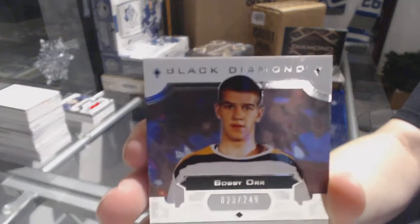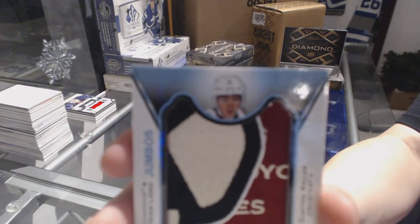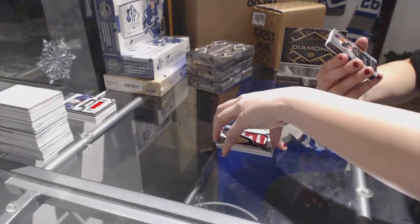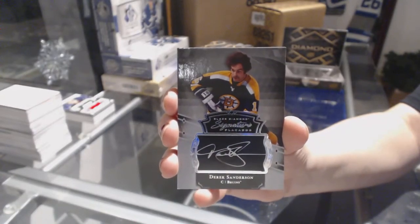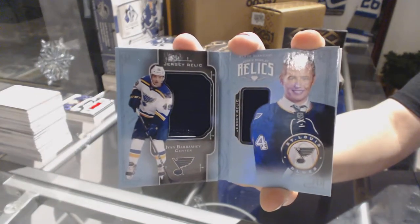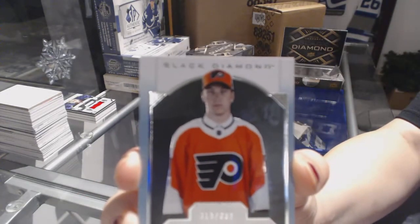Base card number /249 for the Boston Bruins, Bobby Orr. A rookie team logo jumbos for the Arizona Coyotes, Clayton Keller. Clayton Keller. For the Boston Bruins, we've got a Derek Sanderson signature placards. We've got number /199 for the St. Louis Blues rookie dual jersey booklet of Ivan Barbashev. And a rookie gems number /399 for the Philadelphia Flyers, Nolan Patrick.